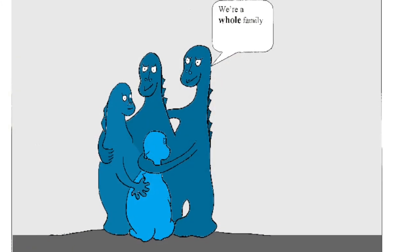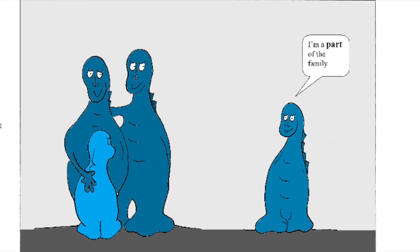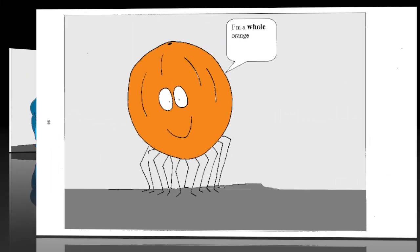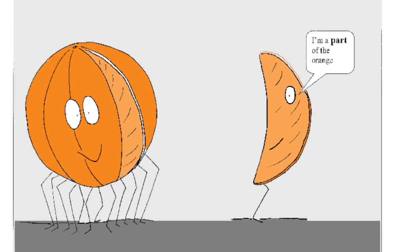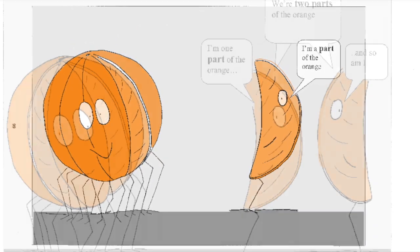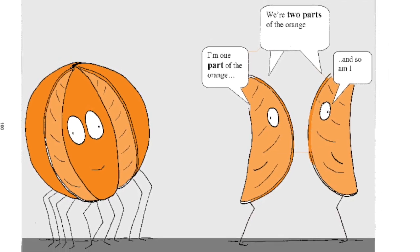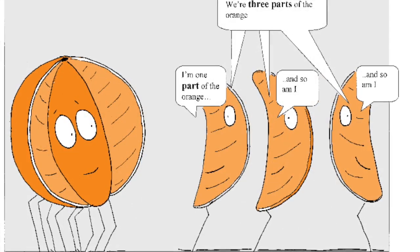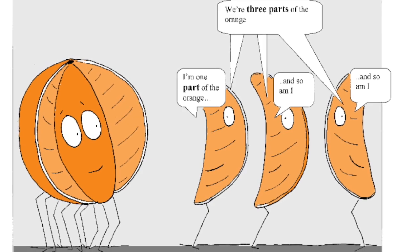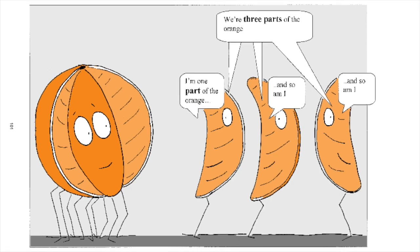So I'm going to show you some of the material I use to help pupils understand about parts and wholes and then fractions. We're a whole family. I'm a part of the family. I'm a whole orange. I'm a part of the orange. We're 2 parts of the orange. I'm 1 part of the orange, and so am I. We're 3 parts of the orange. I'm 1 part of the orange, so am I, and so am I.